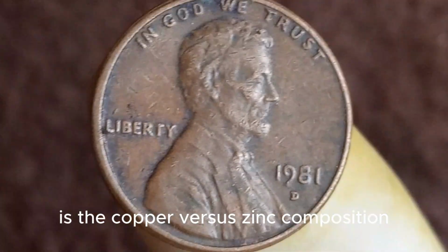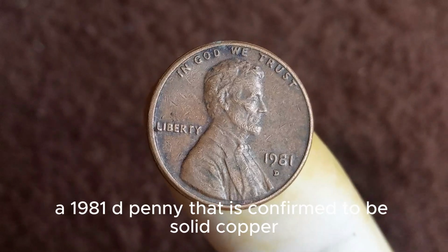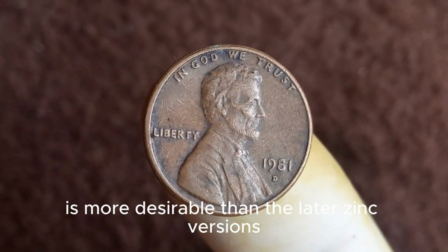Another key factor is the copper versus zinc composition. A 1981 penny that is confirmed to be solid copper is more desirable than the later zinc versions.